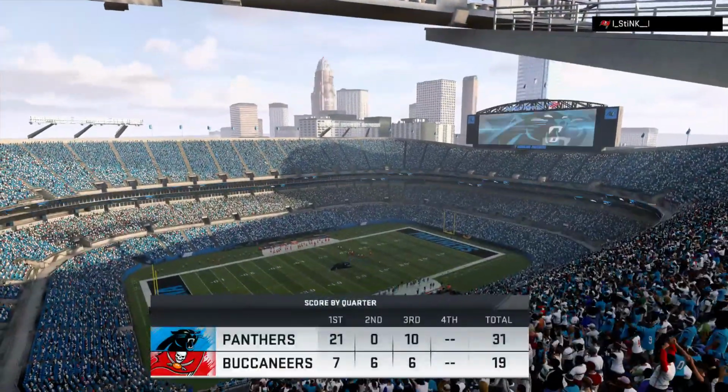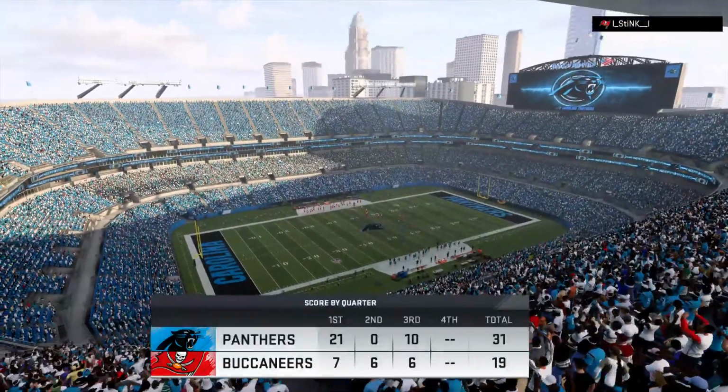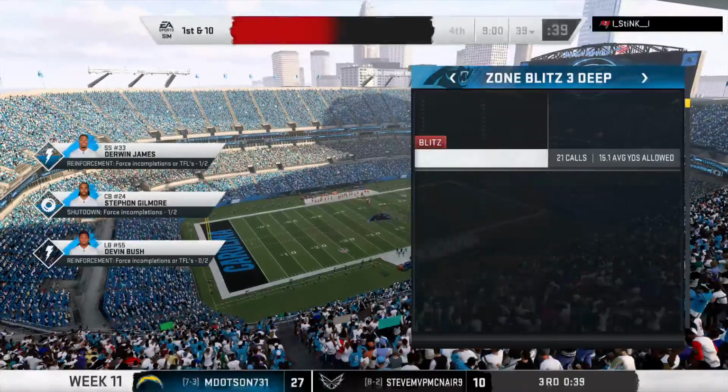And we're back now in Charlotte. It's Buccaneer football, but they've got work to do. They find themselves behind here to start the 4th quarter.